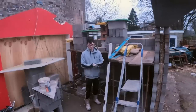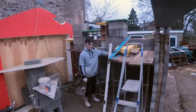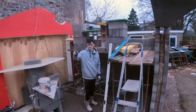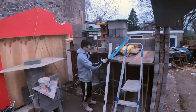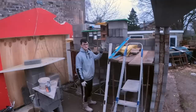Right, good morning. It is the 30th of November, so countdown to Christmas has officially begun. And today is the day we're bloody finishing this thing. As you saw last time, we had a really good go at it, getting both those pikes in. And yesterday we came in, moved all the stuff over, got it all set up for today. And today is just get this leveled up and get them pikes in.